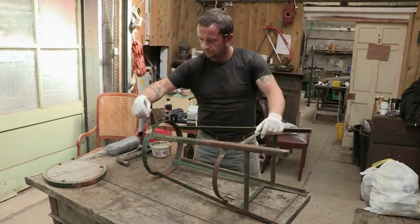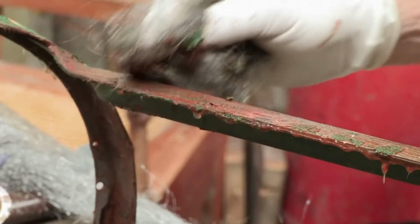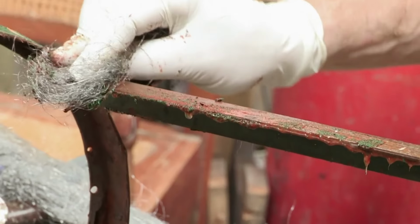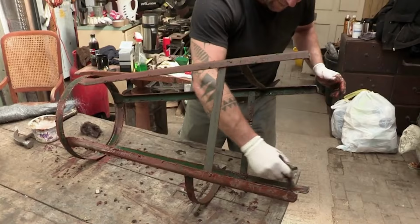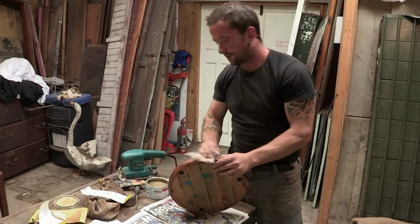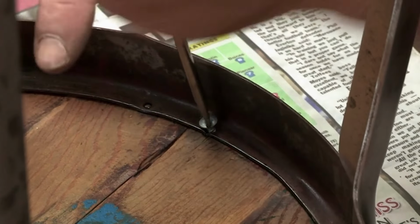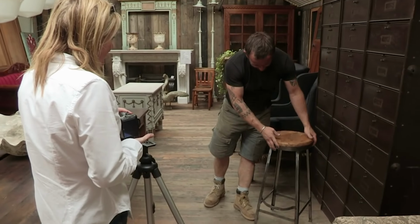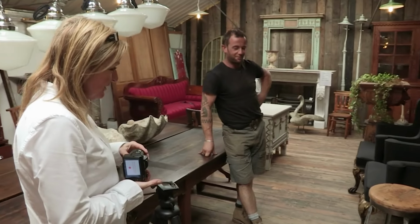Restorer Gavin gets to work on the stool. Once again, paint stripper works magic. You can see it's been a few colours over the years. It's been red, it's been green, it's been white. It'll be nice when it's finished. You always leave the odd little bit, you don't want it looking too new. Drew doesn't like it like that, so. Three hours later, and it's ready to go up on the website. Bit different. Wow, well done. That's fantastic, actually.